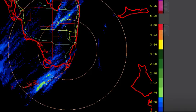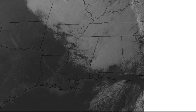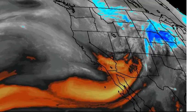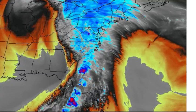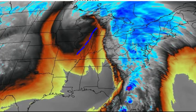Okay, so I guess we will go ahead and start looking at the forecast since we're about 20 minutes in. Before we do that, I'm going to look at the water vapor imagery real quick there. And this is showing that dry sector right there, kind of moving northward towards the Green Bay area.